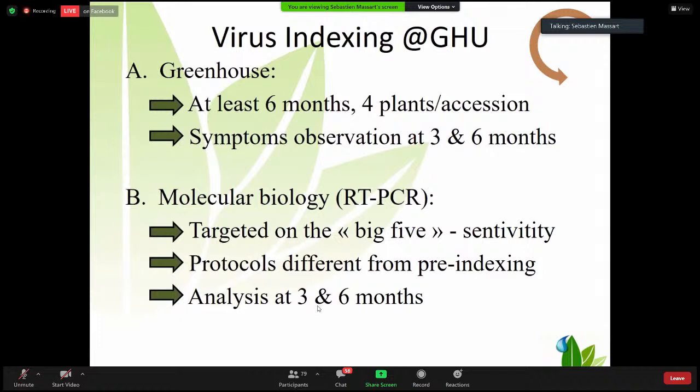And it's important because we have observed throughout the years that sometimes a plant can be detected positive at 3 months, but not at 6 months, depending on the physiology of the banana plant and also on the virus, which can be heterogeneously distributed in the plant.